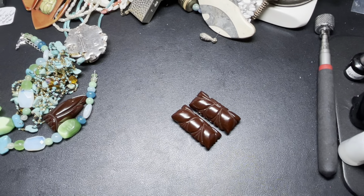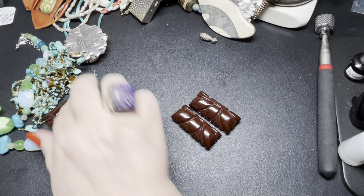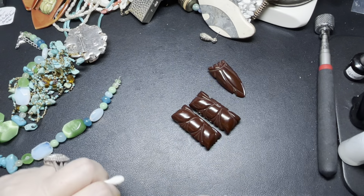So I'll show you what it looks like with Bakelite. I believe this one's going to be Bakelite also. So we have our Simichrome. There are multiple ways of testing for Bakelite. This is the easiest one to show you on a screen. You can also run these under really hot water, or you could rub them on a pair of jeans, and the smell, you can just tell by the smell.